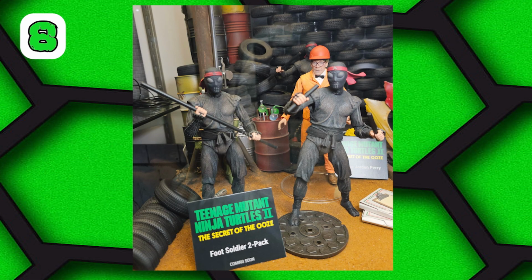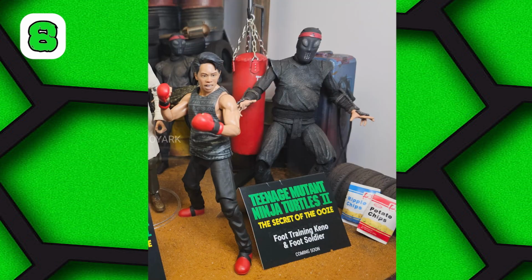Starting off with this Army Builder 2-pack of 2 dusty foot soldiers that'll probably only come with sticks as weapons, because that's all they were allowed to have in the sequel. And then we have the chubby foot soldier. I wonder if this actor knows he's famous. Also, it looks like he might come with some potato chips and extra snacks, which feels a little bit like a cruel inside joke. He will be packed with a foot training Kino, who looks like he'll be coming with a punching bag, but I really hope he comes with a mannequin covered in bells right from the movie.